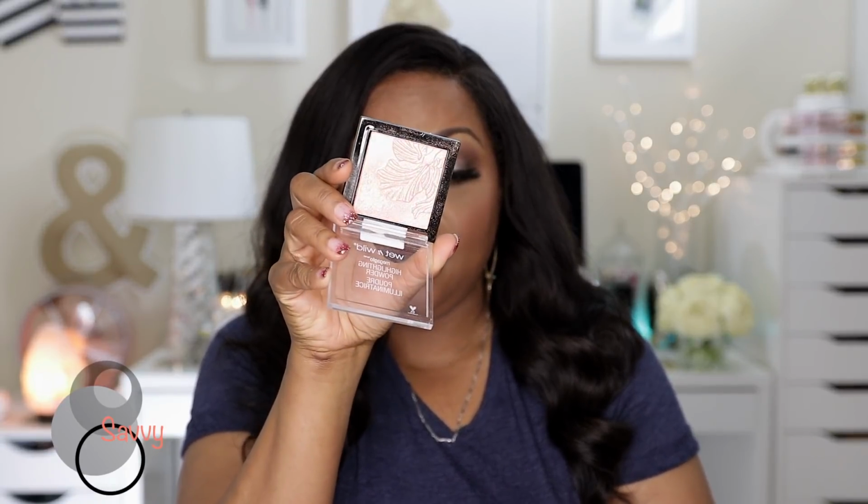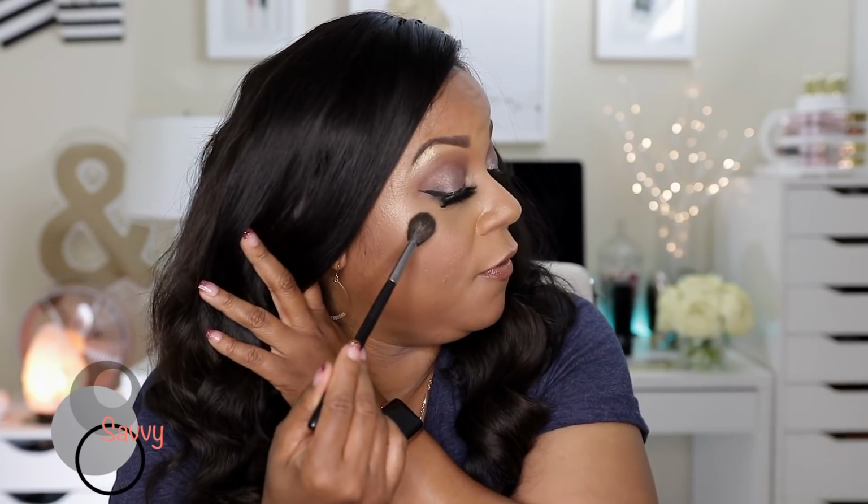I love this. Next, I want to talk about the Wet n Wild MegaGlo Highlighting Powder in Bloom Time. And this is a beautiful highlighter. I'm wearing it today. I meant to talk to you guys about this one a couple of videos ago and forgot. But this is a beautiful, affordable highlighter. And I'll just add a little bit more.